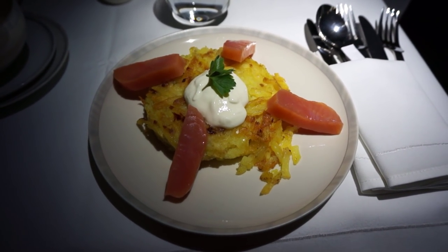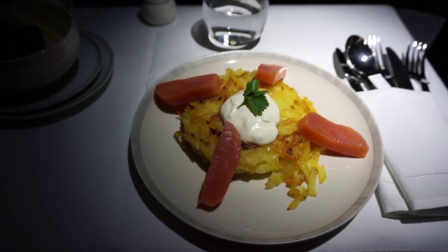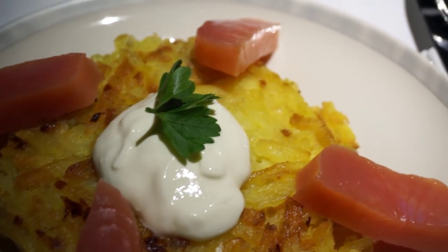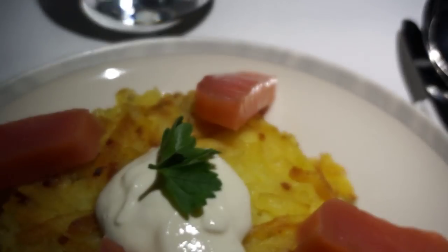So I'm just going to stop talking now and let you enjoy, and following this you will see the landing, and I hope you enjoy that as well, even though it'll be in the dark, and I'll see you at the end.